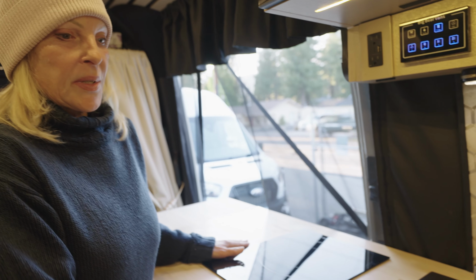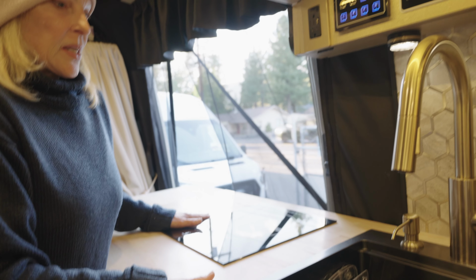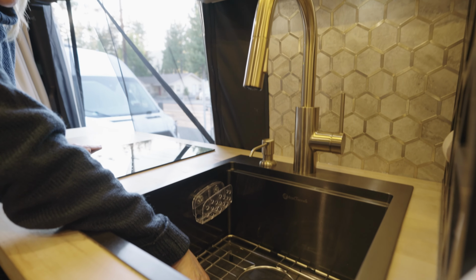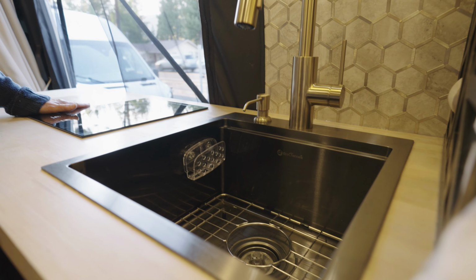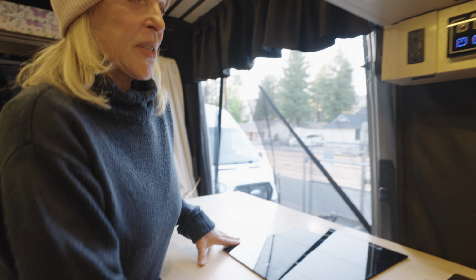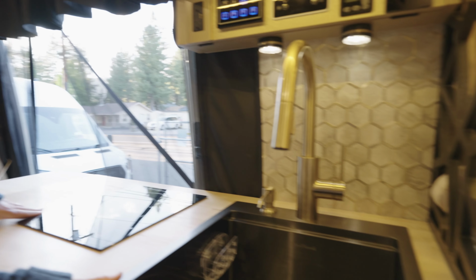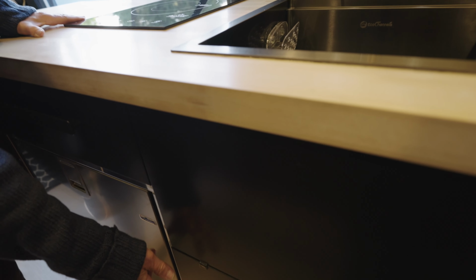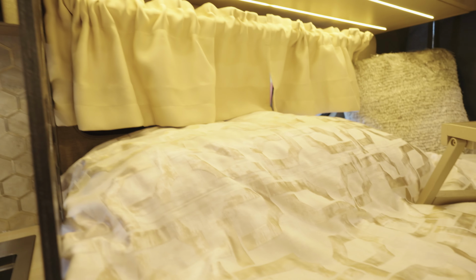And also I upgraded my sink. I wanted a deeper dish sink. And I have my champagne faucets, and I've been extremely happy. My freshwater tank is underneath the sink, and the deep dish sink has been very, very useful. And underneath the cabinetry, I have my gray water tank. And underneath in the garage, I carry a 20-gallon freshwater tank.